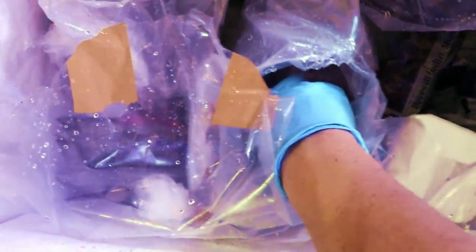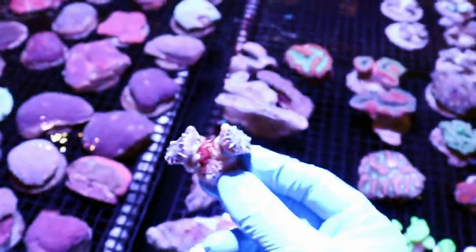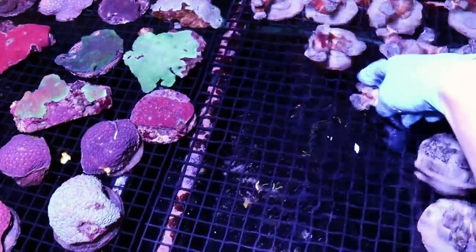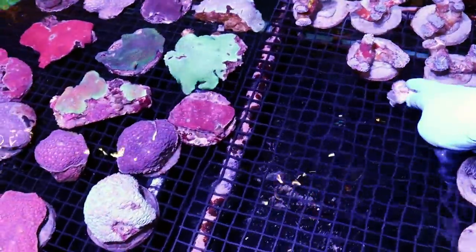I was just about to throw this bag out. This is a finished box here, and I don't know why. I saw it right at the bottom. Check this out, a little frag of torch that broke off. I almost threw it in the garbage. Look at that. Almost didn't make it. I don't know where he came off of. I'm going to stick him here. And you know what? He almost went in the garbage.